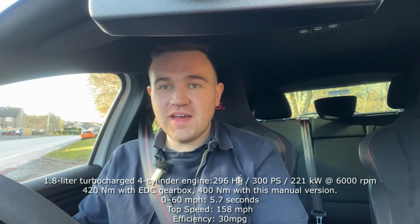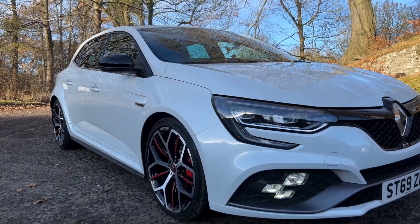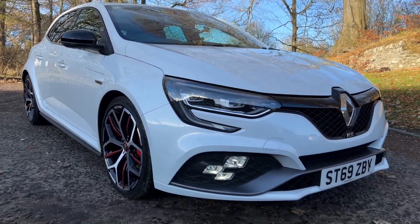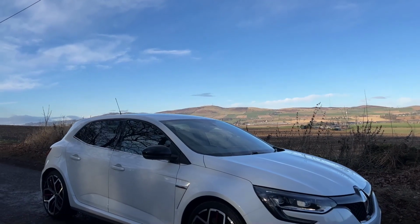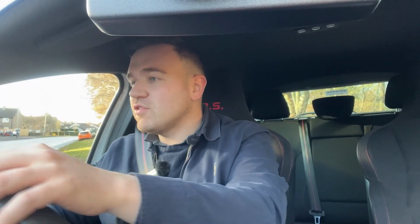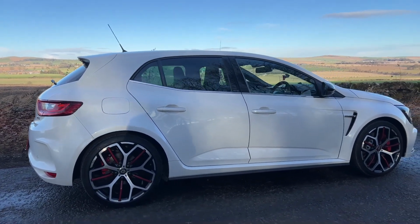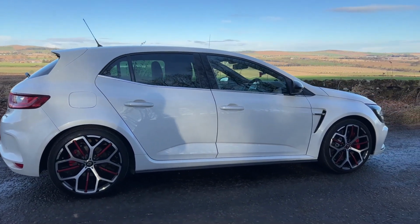Alright, you join me behind the wheel of the Renault Megane RS 300 Trophy. Let's see what this little 1.8 litre, just under 300 horsepower car can do for us on the Scottish roads. Now it has got the 6-speed manual, and we do have that little funky French handbrake release there. I have got it on a sportier setting for the drive, so let's see and hear how it performs.